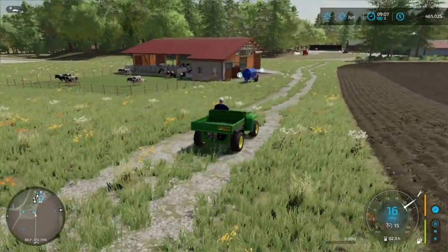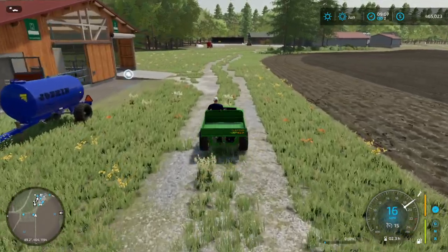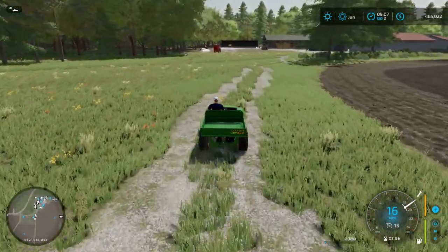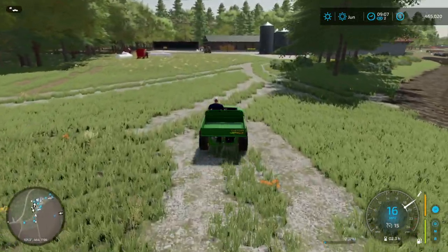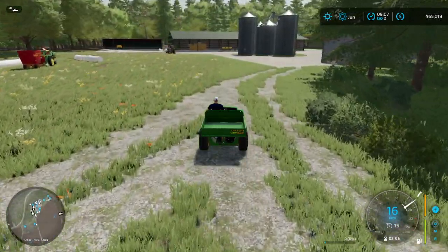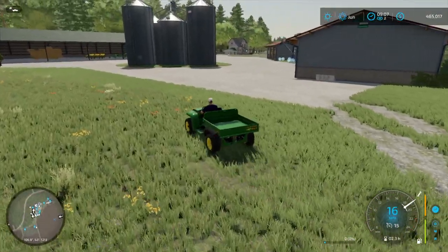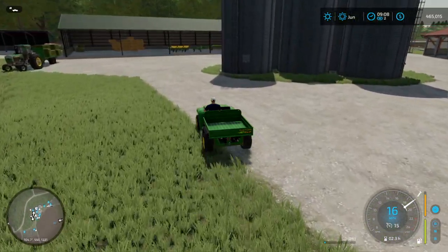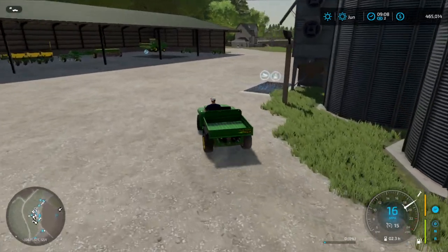I like this gator too. This was a nice addition to the farm. We got this fairly early on, and we used it to spray. We used it to spread lime. And now lately it's been our go-to for hauling these small batches of pig feed, because it's kind of a pain to load the gravity wagon just for 1,000 or 2,000 at a time. And this gets the job done.